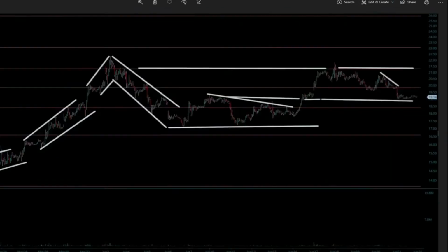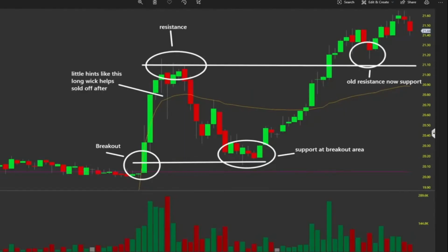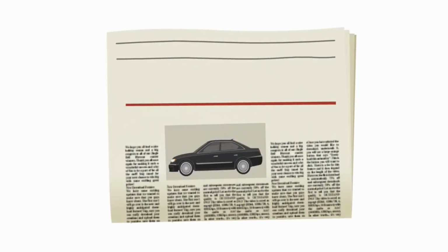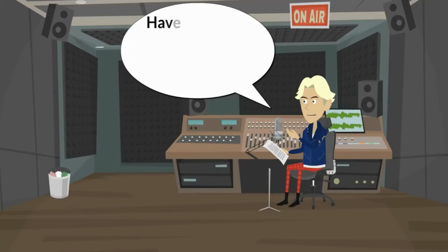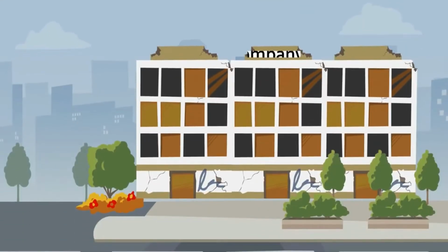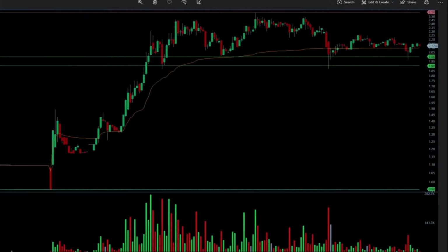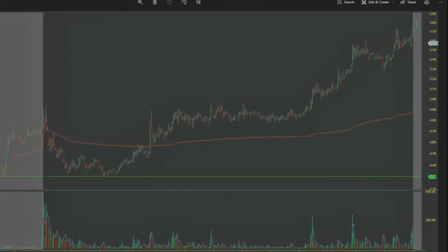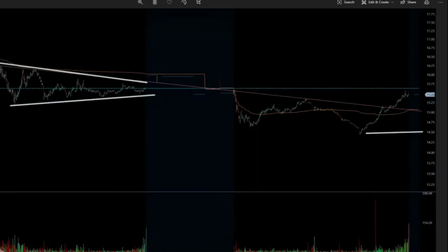False or misleading information about a company's stock price may be spread through sources including social media, investment research websites, investment newsletters, online advertisements, email, internet chat rooms, direct mail, newspapers, magazines, and radio. Micro-cap companies are particularly vulnerable to pump and dump schemes because there is often limited publicly available information about micro-cap companies.